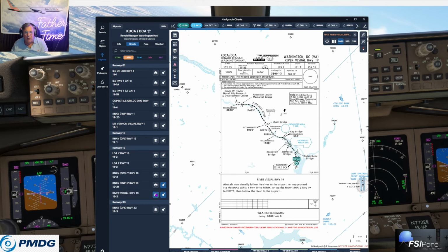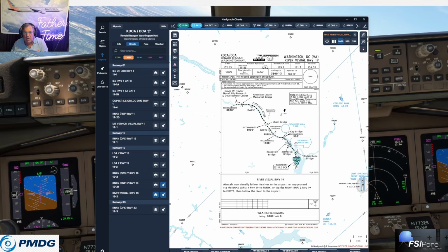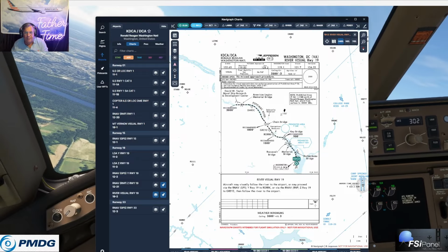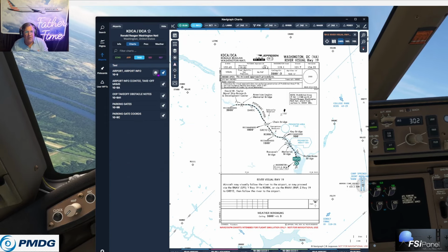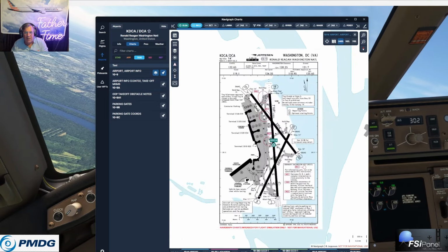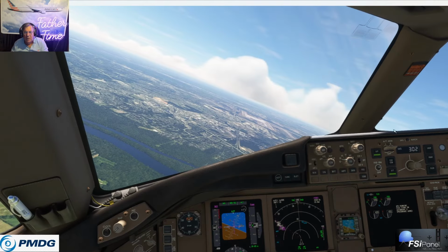On the River Visual, they have some recommendations. 1,800 over the bridge, 1,800 here before you start to turn, 900 over this bridge, all that stuff. After landing at DCA, 7,000 feet of runway, we'll probably stop straight ahead. Otherwise, we'll plan on clearing probably down here at Alpha and parking our gate up here. That's it.